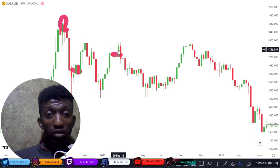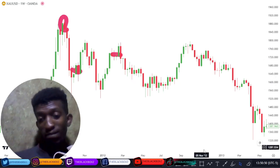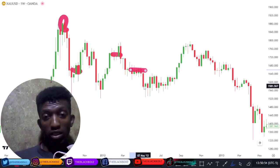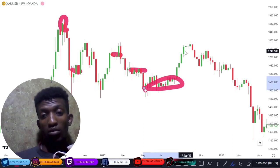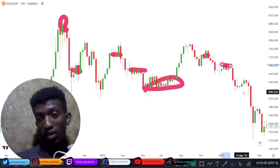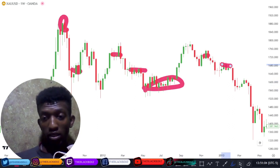So you can see this thing broke right there, so you buy that thing, stop loss up there. So we don't care if that thing retraces. Sell. When you see this, go to the higher time frame, buy this thing. Sell it. Sell. Nothing there.